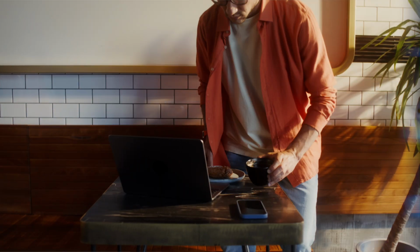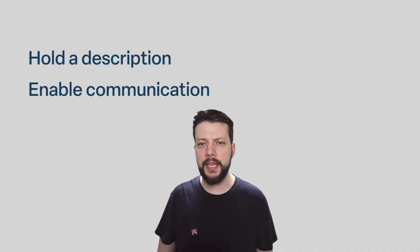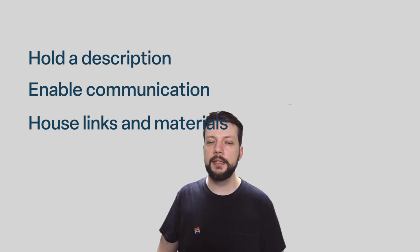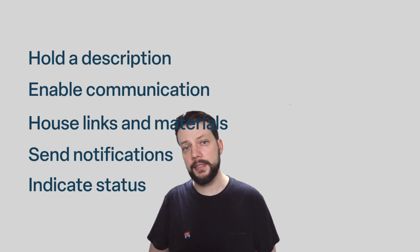Your backlog should facilitate asynchronous communication, or communication that begins at any time and lands at a moment convenient to the receiver. So, a night owl can safely update a task at 11 p.m., and the early bird assignee can see it the next day when they begin working. Your backlog should support communication like that, and items in it should hold a description of the work, enable communication through comments or notes, house links and materials relevant to the task, send notifications to get attention when needed, and indicate the status of the work.